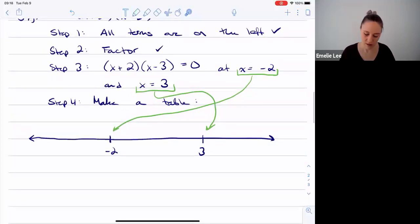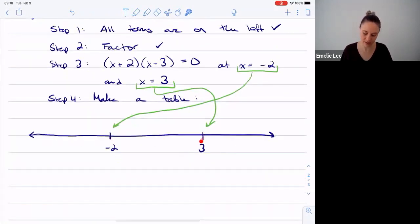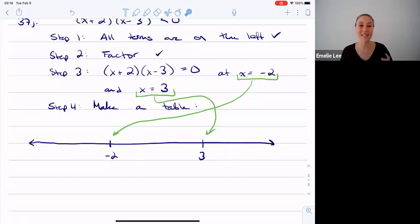Yes, you can change the inequality to an equal sign, but only because we're trying to figure out where it crosses the x-axis. And then we're going to use those to figure out where it is less than 0. So where is this thing below the x-axis? What we want to do is, we only need to know the sign, right? We only need to know if this thing overall is positive or negative, right? If it's positive, then you're above the x-axis, right? If it's negative, then you're below the x-axis. Okay. So what we're going to do, and this is going to feel weird in the beginning, okay?